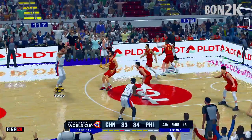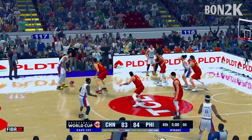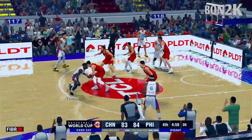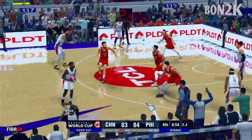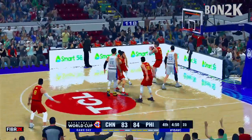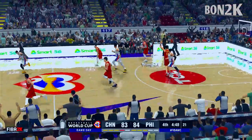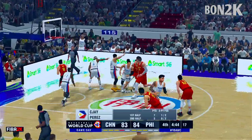Passes to Soto. Pass to Perez. 6 on the shot clock. 5 seconds. On the tape. Shot no good. Well, he did have a 3-pointer in the first half, but so far here in the second, he's come up empty.